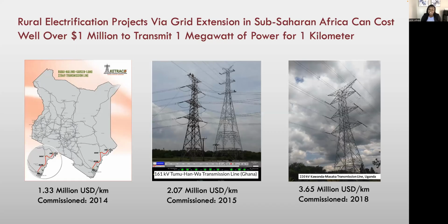So over the past couple of decades, there has been international financing from development partners to accelerate electricity access in sub-Saharan Africa. A bulk of these funds have gone into the extension of the traditional grid, which has been pretty expensive. A lot of rural electrification projects in sub-Saharan Africa can actually cost well over $1 million to transmit just 1 megawatt of power for a kilometer. I've shown some examples here. We can see a project in Uganda, which cost just over $3 million per kilometer.